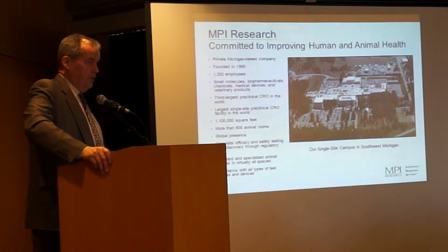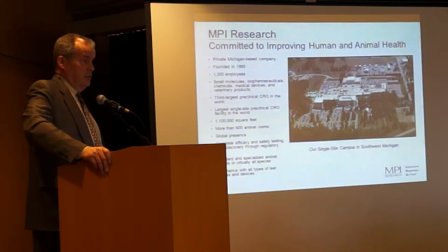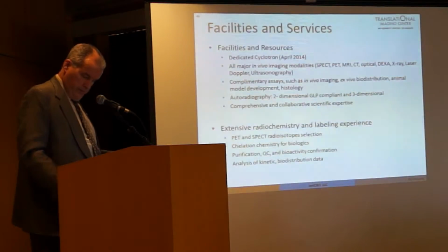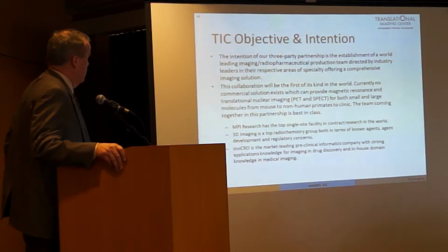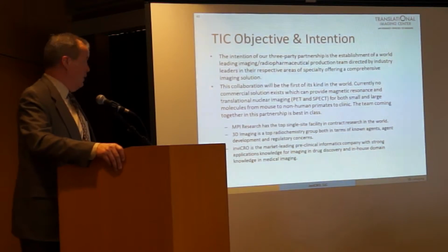We are very soon going to take on 2 new entities. I don't have any information on it today because it's not official, but we are going to get into the clinical space. And the next slide that I'll show you, how do I go backwards? There we go. This is a new initiative that we are about to dedicate at the end of next week.